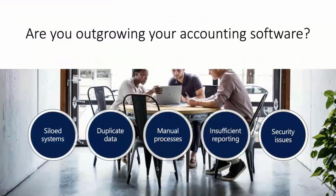So let's talk about why organizations outgrow their accounting software. And I think we probably all know that these are some key reasons: siloed systems, bad data, manual processes, insufficient reporting, security issues. We see lots of clients out there with QuickBooks that hit a certain size and scale of operation, and it just doesn't work for them anymore. Sometimes it's growth, going from a 1-user system to a 10-user system, and obviously the requirements around the setup and configuration that are associated with a business that needs 5 or 10 people in finance is different than someone in one. There's lots of reasons.